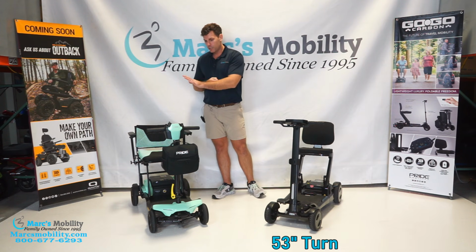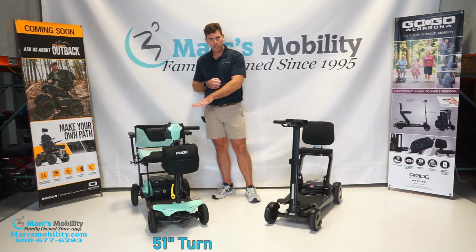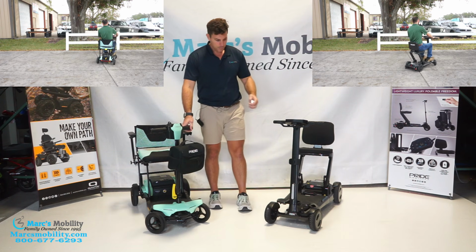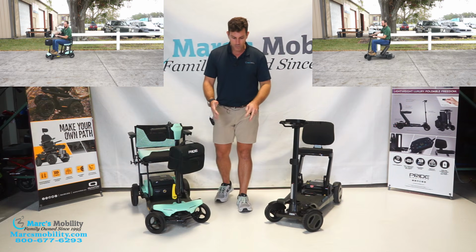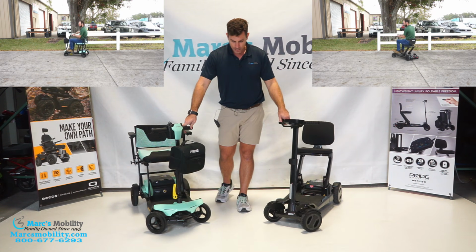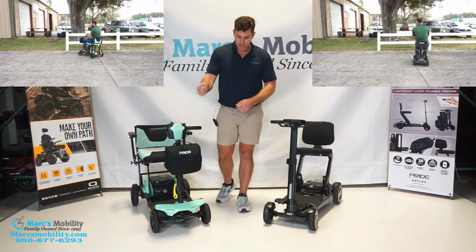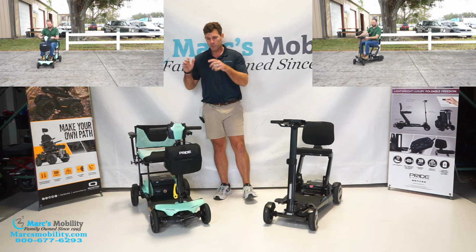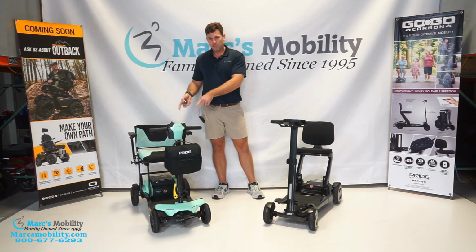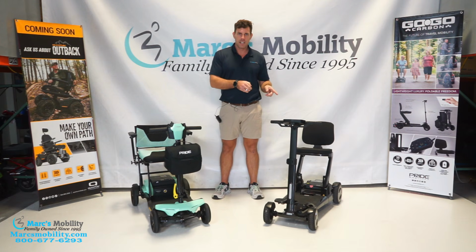Over here on the Super Portable, your turning radius is 51 inches. So believe it or not, it's a longer unit, but you're going to have a smaller turning radius, and that is due to the design. You can see that the wheels are going to be similar sizes on both of these units, but just due to the degree of the angle of how sharp that front wheel turns, it is going to turn a little bit sharper. So once again, the GoGo Super Portable is going to come in at a 51-inch turning radius, while the GoGo Carbon folding scooter is going to be a 53-inch turning radius.